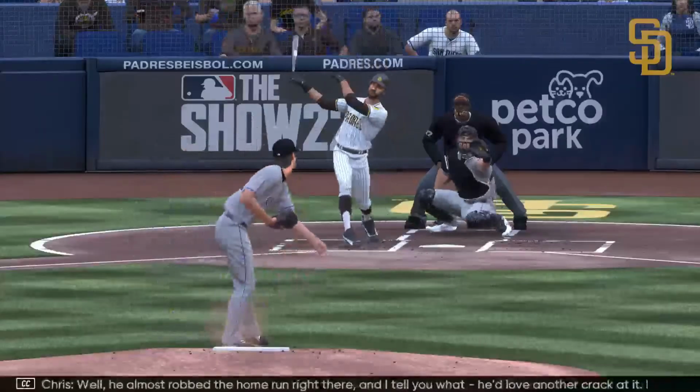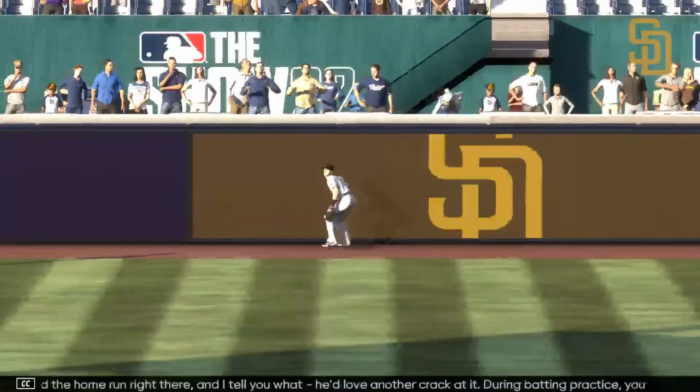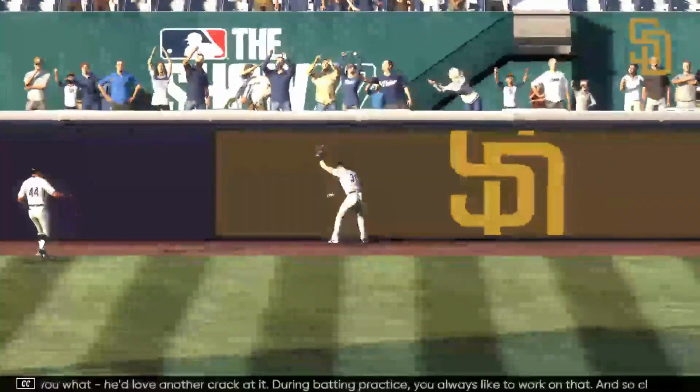Well, he almost robbed the home run right there, and I tell you what, he'd love another crack at it. During batting practice, you always like to work on that, and so close, but that one was just out of his reach.